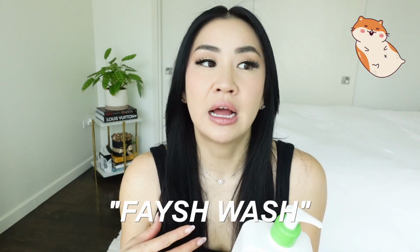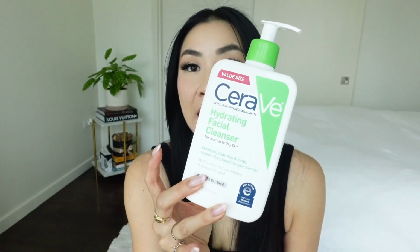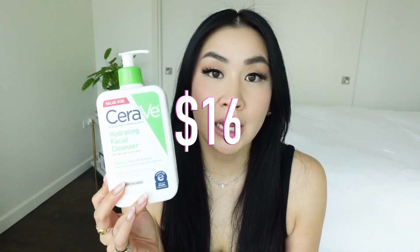I do try different ones, but like I mentioned, sometimes if they break me out, I'm using one face wash and then I have an allergic reaction to maybe a serum or something like that I'm trying, I will always go back to this because this is, again, my ride or die. And not only that, this is so affordable.